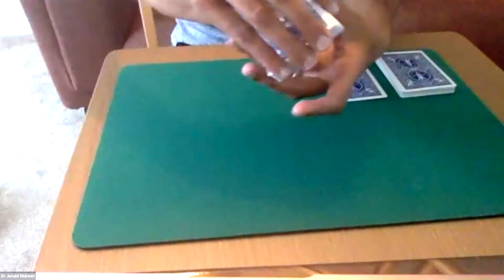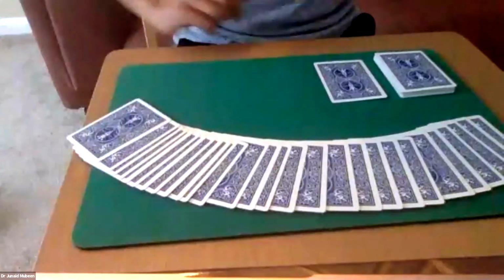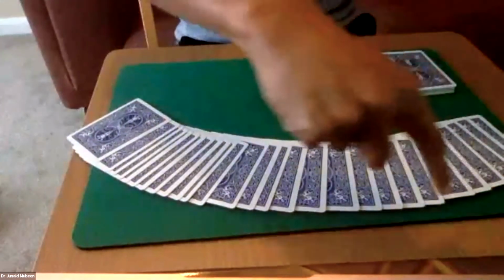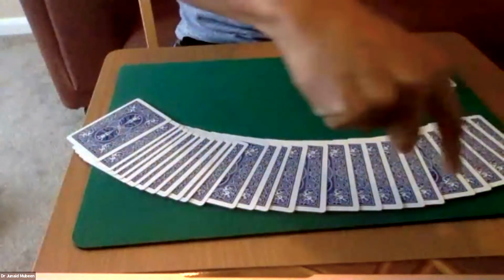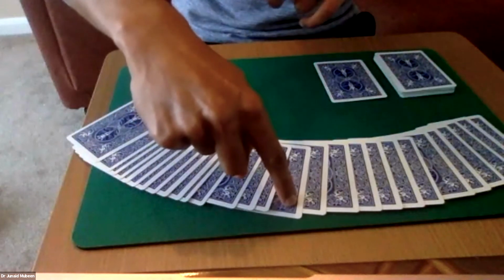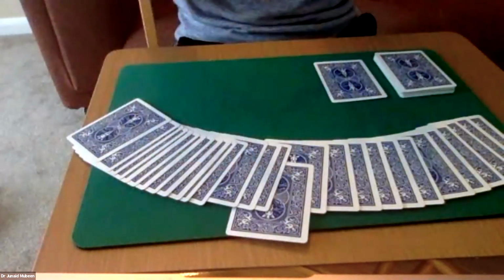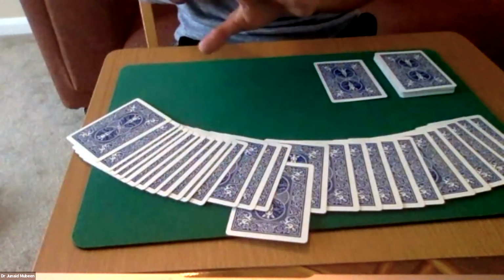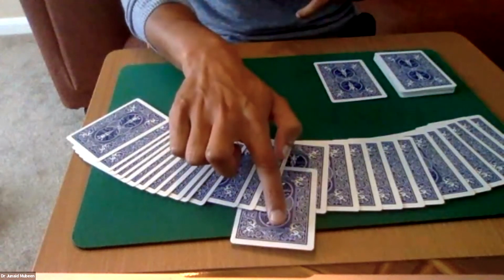All right. Let's see if I can get a nice spread going. There they are. So again, just tell me when to stop, and that will be your card. Stop. That one there? Yep. Are you sure? The same position as Fiona. Yes, I want to make sure that it's a free choice. I don't want you to feel pressured or rushed. So are you sure you want that one? Yep. Okay.